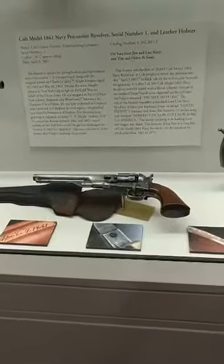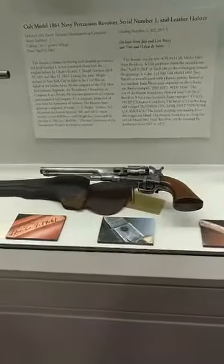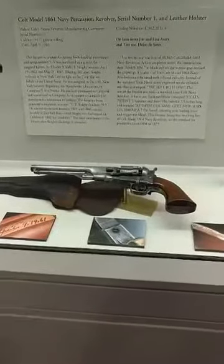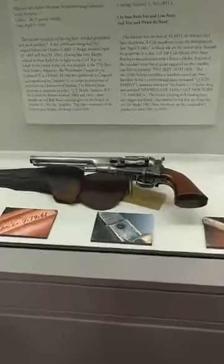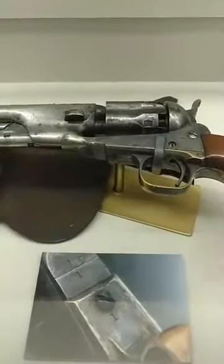enlisting in the New York Yonkers Regiment. He purchased the firearm for use. It was his personal sidearm. And then we know that it followed him throughout his time during the Civil War, but he was medically discharged in 62. It was most notably used at the Second Bull Run.